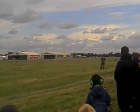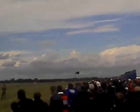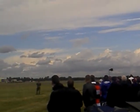Well, that was a superb display of the A-10C Thunderbolt 2, and great to see the aircraft back displaying at a UK air show as well. Stupidly short. It's that combination of solar aerobatics and the roll down.